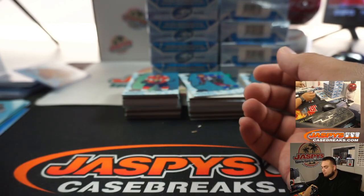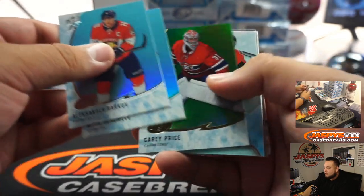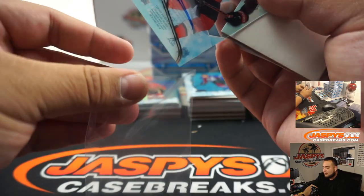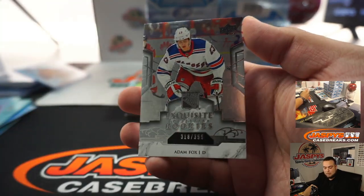Because, you know, I think we all get used to all the basketball and football products, because for most of them it's like the same product, right? Just all the Select, all the Prism and all that. So hockey is obviously a little different because they don't have the licensing to this. Adam Fox.